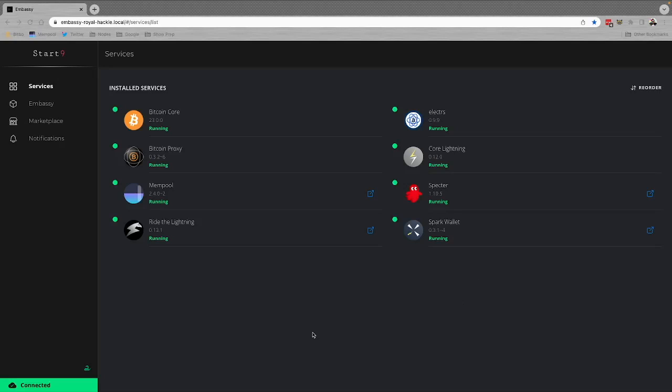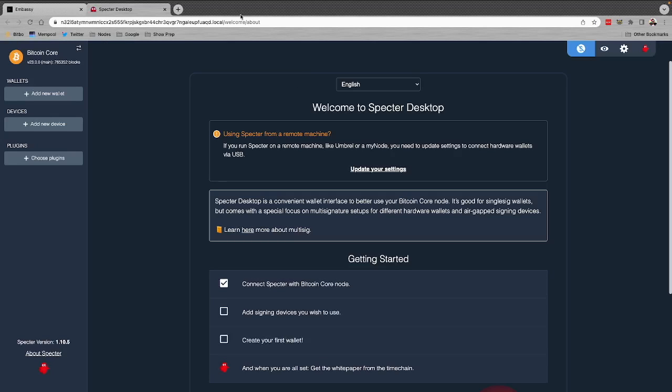Now, if you want to use a wallet that is running on your actual embassy, then you can use something like Specter, which is one of the applications that I downloaded from the get-go. So to run Specter, there is just a little button here that will launch the interface. So I'm just going to click that. It'll open up a new window here. And this is our Specter wallet interface.